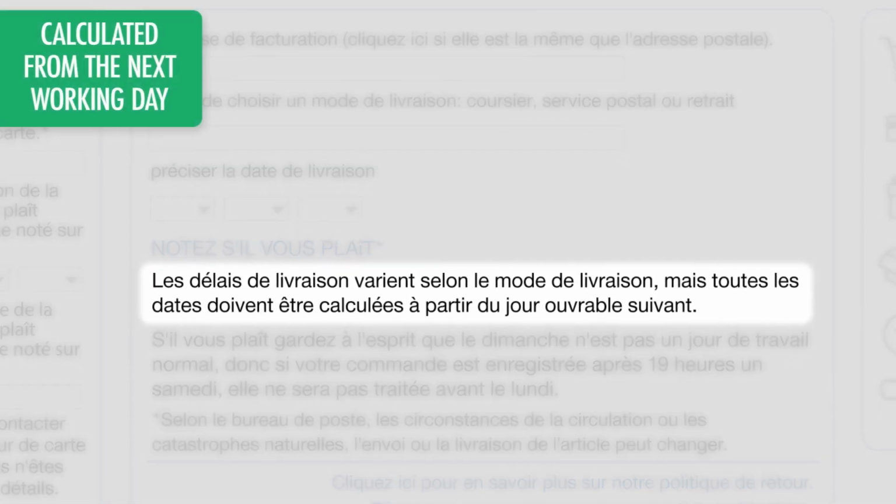The website says that delivery dates differ depending on the delivery method, but all dates should be calculated from the next working day. Les délais de livraison varient selon le mode de livraison, mais toutes les dates doivent être calculées à partir du jour ouvrable suivant.